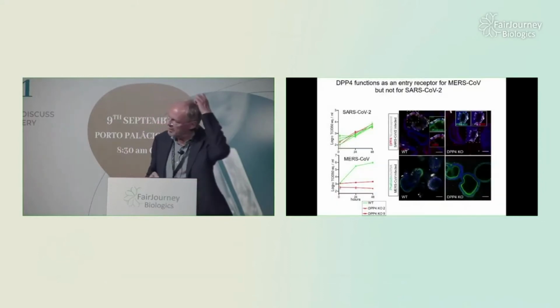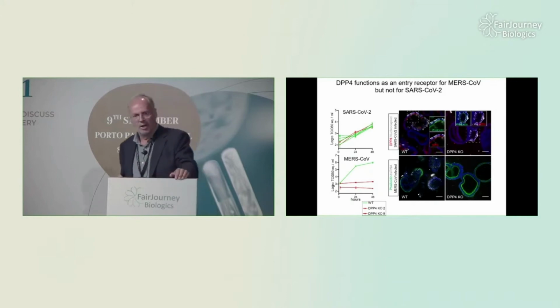And the other receptor is DPP4, so if you knock that out, SARS-CoV-2 happily infects. SARS, I don't show it, also happily infects. But now MERS can no longer infect these organoids. So that's the positive control here.